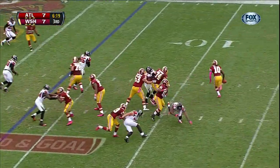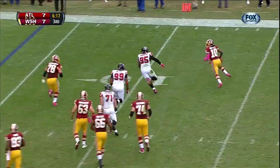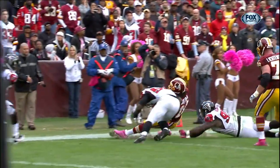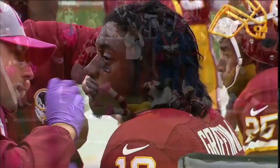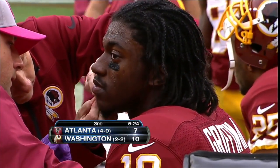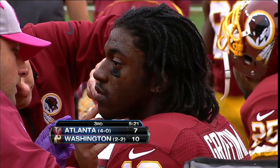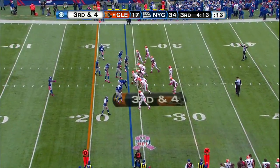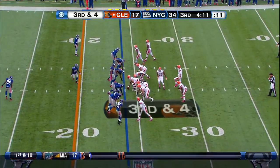He runs to the right. Take a look at this. His feet come out from under him and he slides, but Sean Weatherspoon just lays him out right here. This was a vicious hit. He's being checked on the sideline as we were talking, and he gets stitches right there in his chin, and he's in the locker room. I think he'll learn defensive players hit. Greg and Dan, all right, guys, thank you.